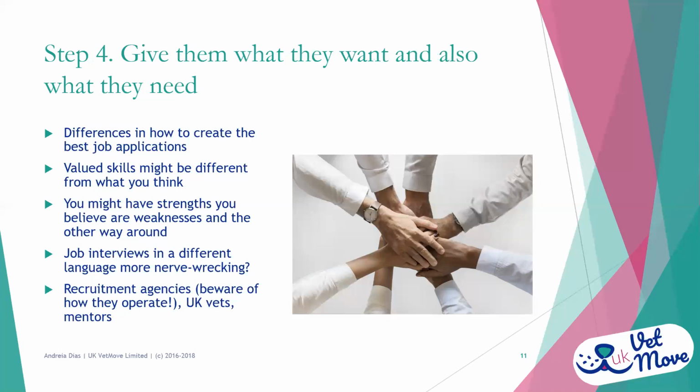So some of the recruitment agencies do help you with your CV and preparing for job interviews and can negotiate salaries, etc. But don't forget that comes with some cons. It's not just benefits. Obviously, you can also learn this a little bit more by speaking to vets that are in the UK, so you understand what is asked for, or if you've got a mentor that knows what they're doing or knows what is expected of you and can help you do this as well. So you, again, learn what it's like and what is valued and how to do this.